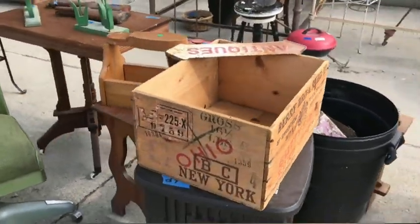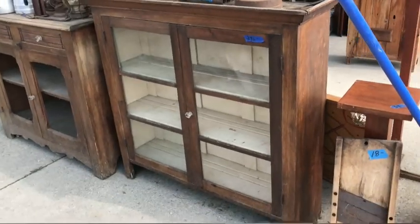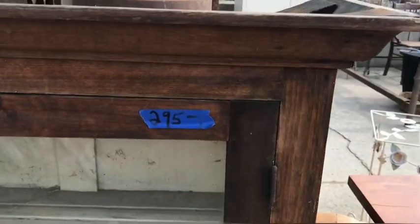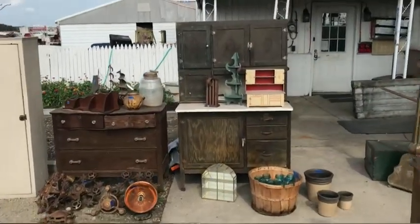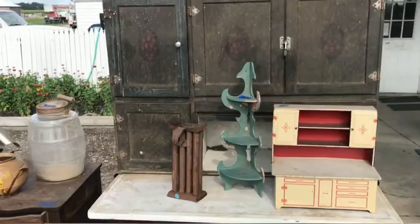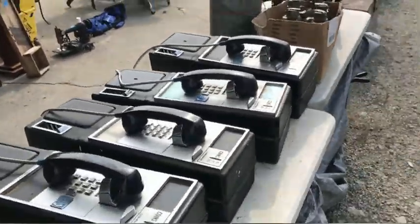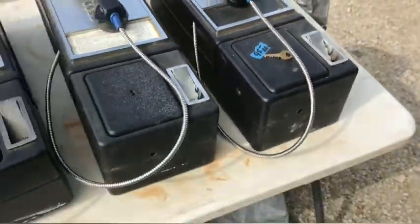Scotch whiskey. Let's see, we got a top of a cabinet. Actually, and maybe the bottom that goes with it. It is. And the whole set is $295. Doesn't seem too terrible. We got an old seller's cabinet or Hoosier, I don't know well enough to tell you which one it is yet. A lot of old payphones here. $95 each, and it even has a key.